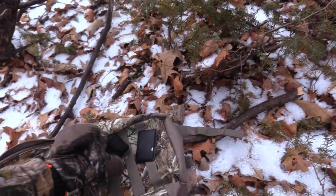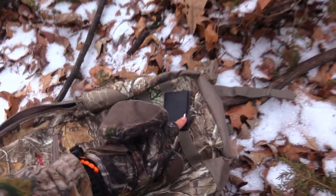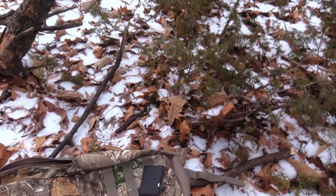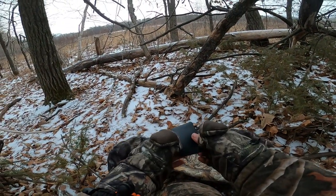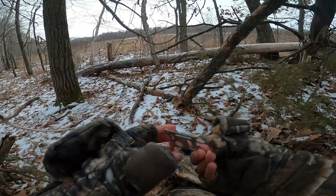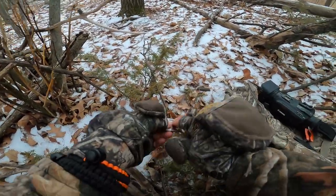While we were waiting for the hand warmer to warm up, let's go and try and trim some sticks and make this place cool using our Leatherman and credit card multi-tool. Okay, next we have the credit card multi-tool. I'm going to use the saw on this to saw some of these little branches off.